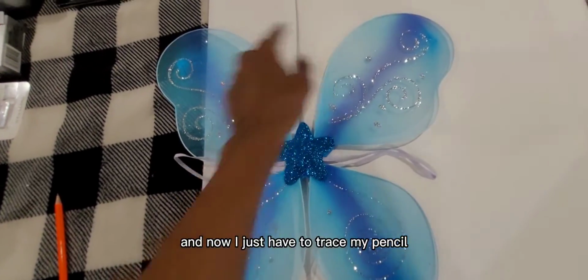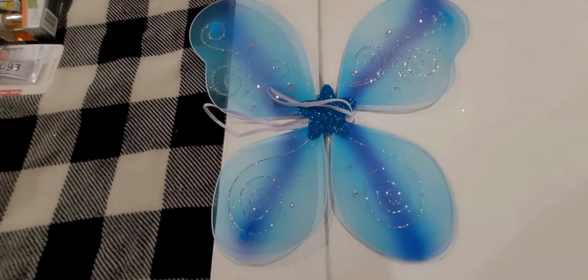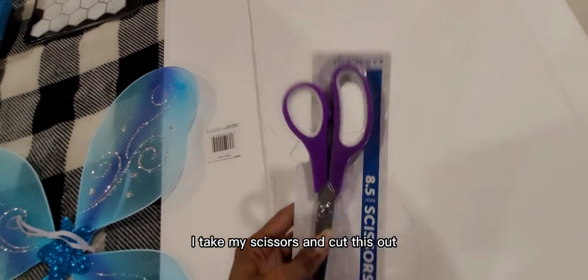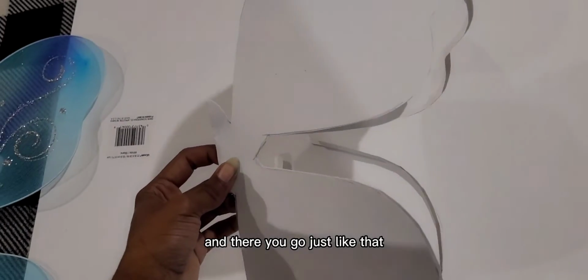And now I just have to trace my pencil like this. There we go. I take my scissors and cut this out. And there you go. Just like that.